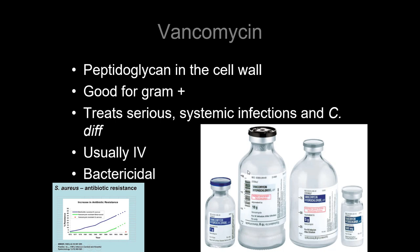Vancomycin also has a lower therapeutic index than the previous beta-lactams that we had talked about. So it's not a first-line drug. If you've got a serious problem that is risking your life, then we'll go ahead and use vancomycin because we've run out of other options.